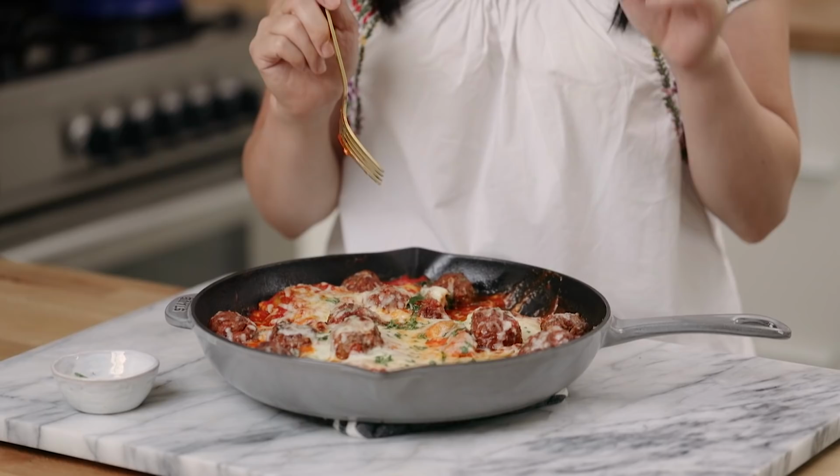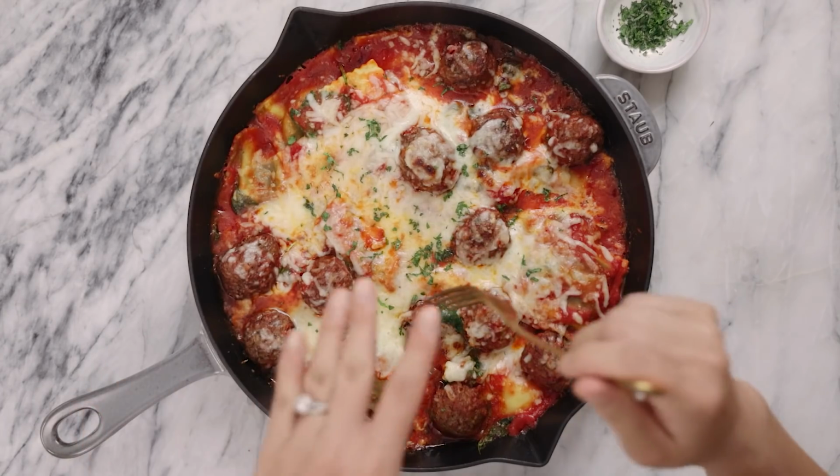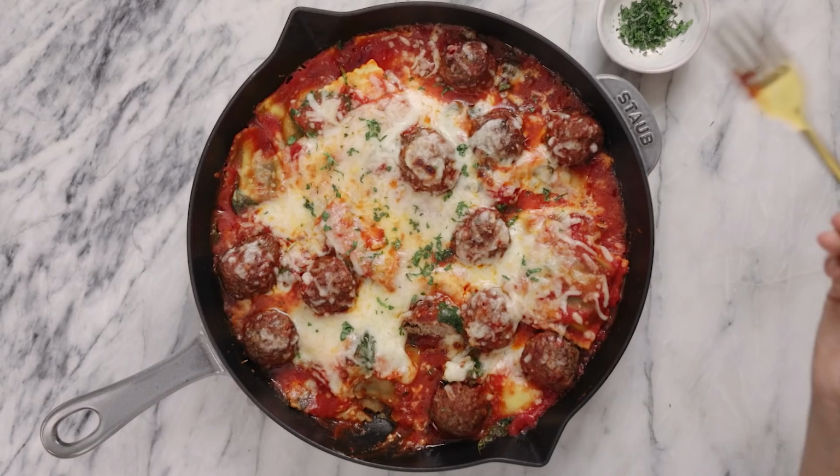Whoa, these Italian style meatballs are as good as any restaurant meatballs. It's super flavorful. And then I just got a mushroom and kale ravioli because I taste the filling and it is delightful. This is such a hearty meal. I make baked pastas all the time, but baked ravioli, I'm telling you guys, is like a whole other level. You have to try this.